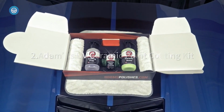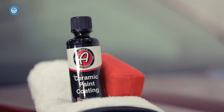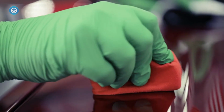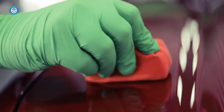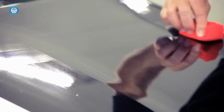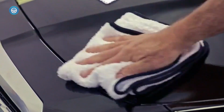2. Adams UV Ceramic Paint Coating Kit. Adams UV Ceramic Coating is rated at 9H on the Mohs scale of mineral hardness. The scale range rates from 1 to 10, making the 9H rating extremely durable in even the harshest conditions. Normal clear coat typically rates between 2H and 4H. As an added bonus, the infused patent-pending ceramic glow technology works as an application aid and allows you to see where the coating has been applied.